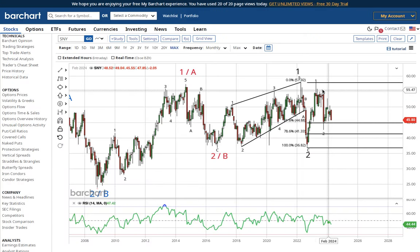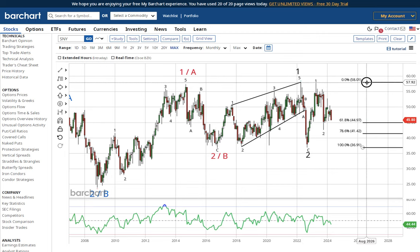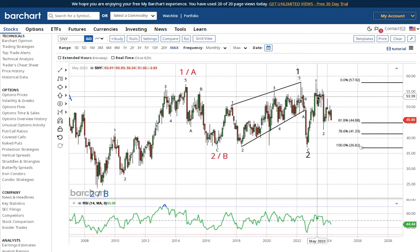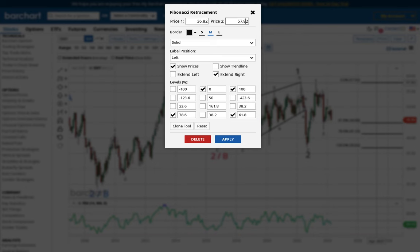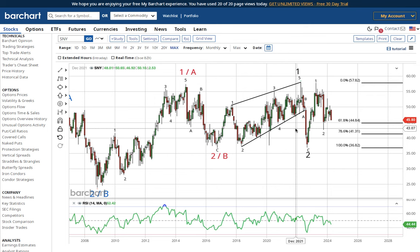So I think the 78.6% retracement. Look at that beautiful 61.8% tap for wave 2 ending. 57.82. $36.91.